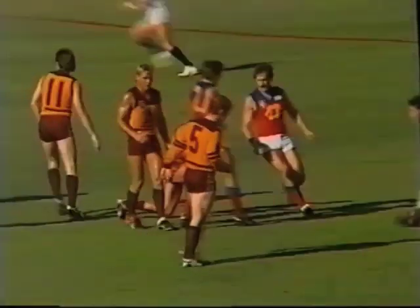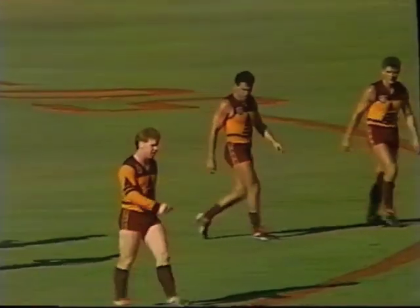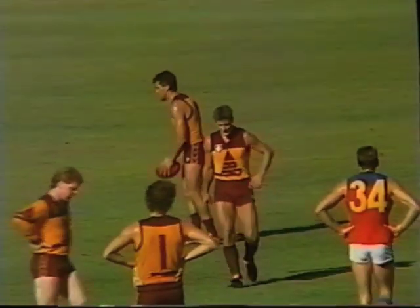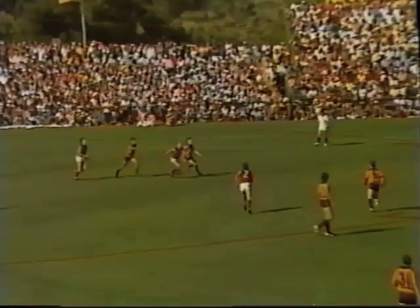Reynoldson at the back, Mark Williams. And this time it's been paid. Top mark. An excellent mark by the vice-captain of the Brisbane Bears. And, well, from here, he's got the aid of the breeze. He's directly in front, kicking from about 45 metres out. Should make the distance.